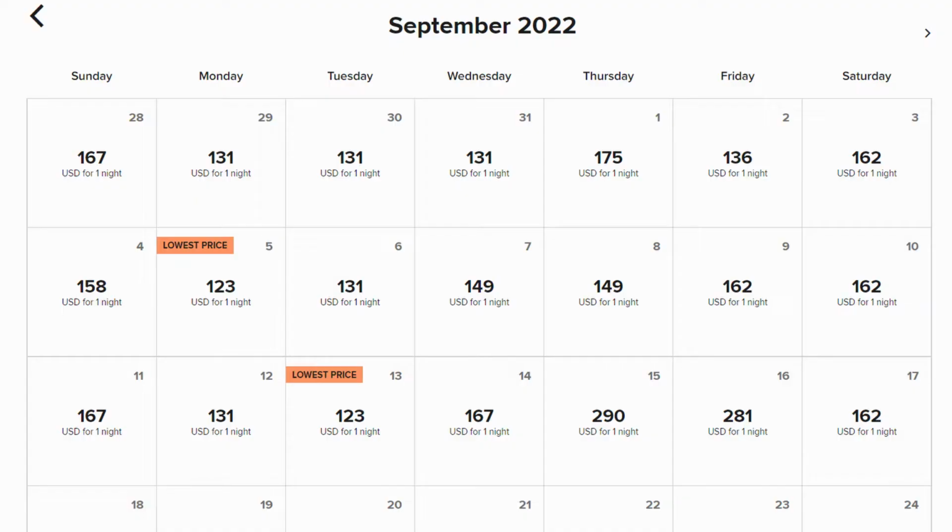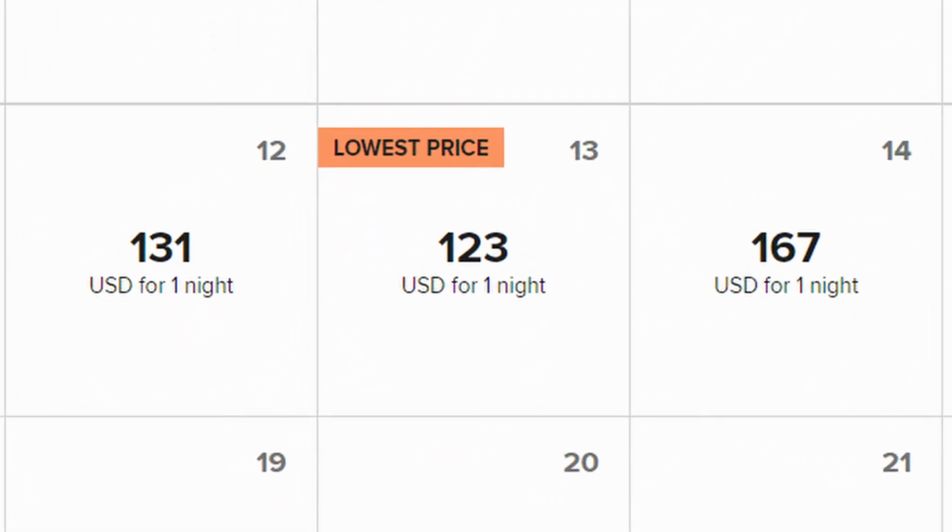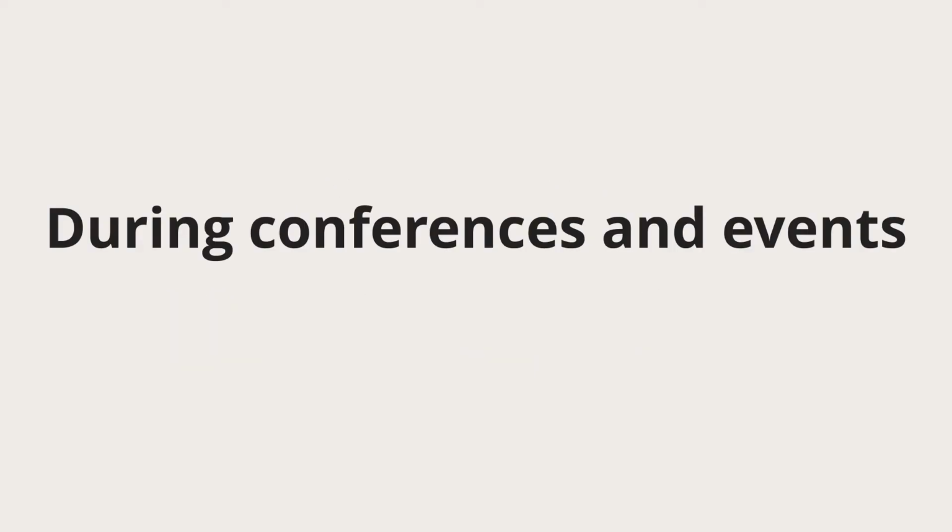So let's start off with the price and benefits for Marriott Elite members. The Sheraton Garden Grove typically costs just over $100 a night, or between 20 and 30,000 Marriott points. During major conferences or other events, the price can be double that though.